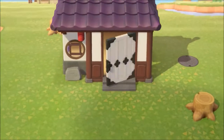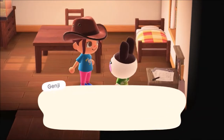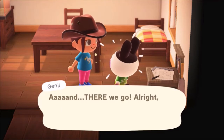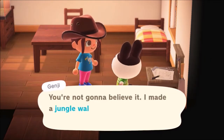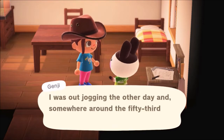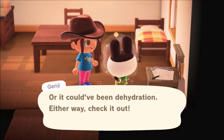I'm not entirely sure if Genji's a man or a woman, but whoever they are, they love to work out. So pretty much all of their text is about exercise. And if you walk into the house and see them crafting, you're usually able to get the DIY recipe for whatever they're making. And the DIY recipe is what you need for crafting things. So this is for a jungle, which I believe I've already got.